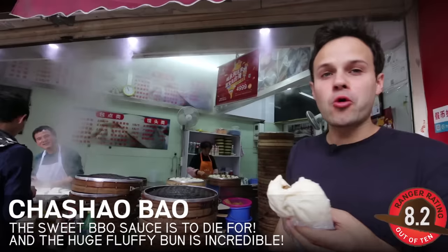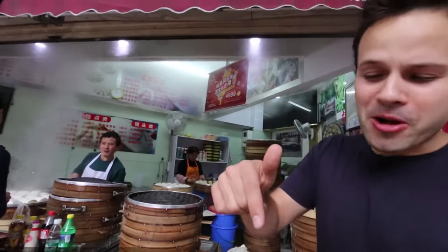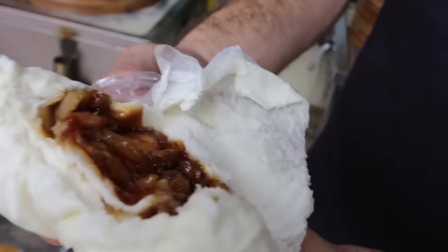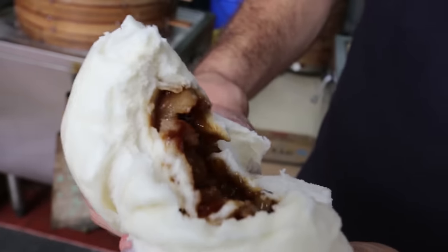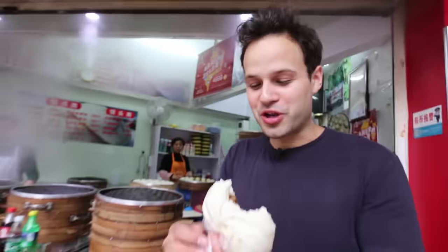Mmm. Wow. Oh yeah. Look at that. The barbecue pork they put in there is so juicy. And the barbecue flavor is actually quite sweet. Oh yeah. Oh, it's like a sweet barbecue sauce in the ultimate fluffy bun. That is the perfect second breakfast of the day.